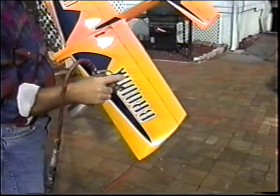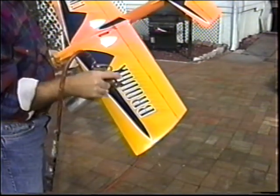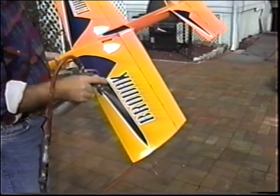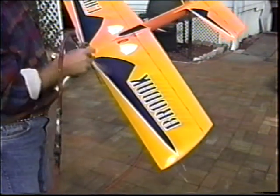Hey, you can see what a nice day this turned out to be. I'm only shooting over the lettering. This is the second coat today. Just want to get extra on the lettering and on all these edges.